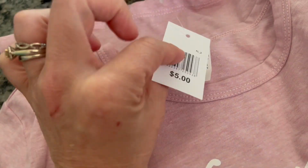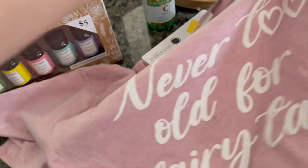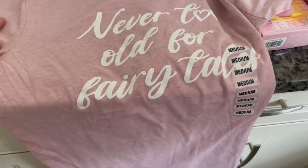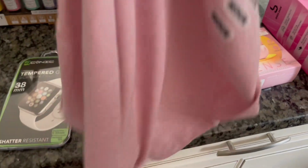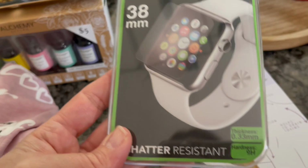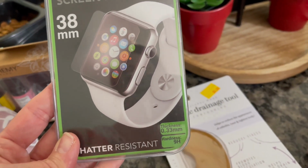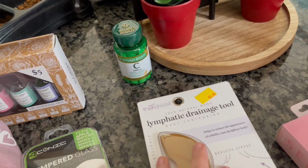This shirt I thought was so cute. It says never too old for fairy tales. I thought their selection of teas were really good and really vast. I thought they had some great deals there. Continuing on, I also picked up this cover for my Apple Watch. I just didn't want to get it scratched because I'm always using my hands in something.